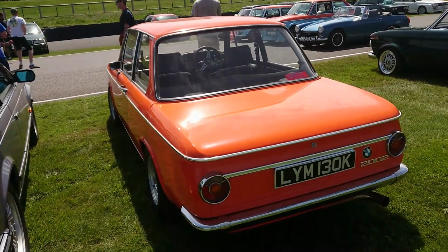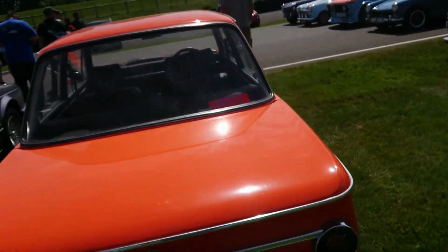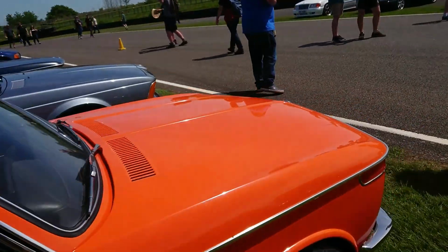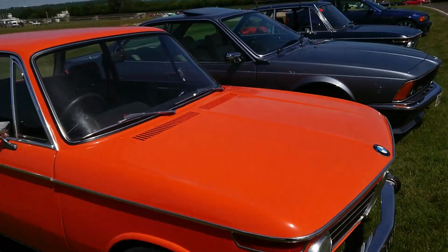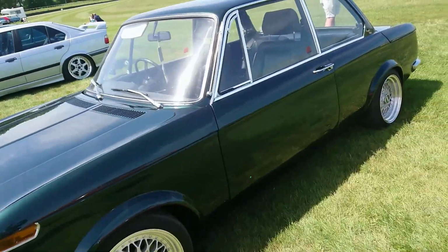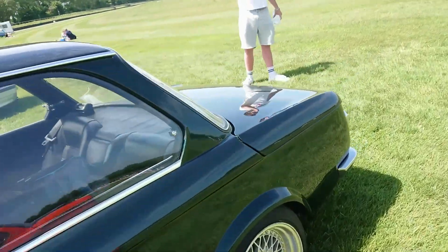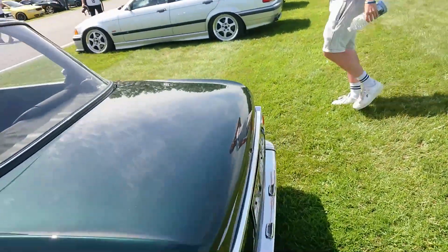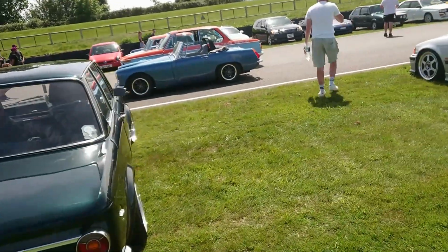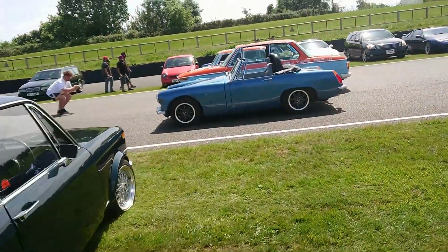BMW 2002, 1971 to 72 registration. You even allow people in the gear knob as well. Very nice period colour. Another one of these 02 BMWs, 71 registration, 5-speed gearbox. It's probably out of a later car. Yeah, another 2002. Someone's photographing these 3 here.